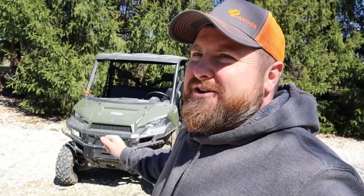All right, one thing we're not gonna do today is take the Ranger Danger up to the coop, because that was a disaster last time we took it up there when it rained. We're gonna wait for the grass to grab hold up there, weeds, whatever it is that holds that stuff together up there. We're not getting stuck.